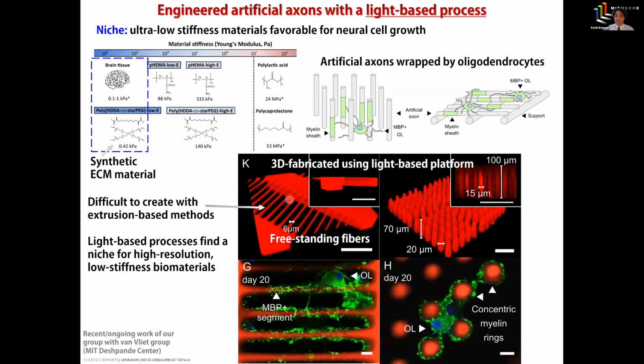So they, using a light-based process, created these high-resolution freestanding fibers that were just a few microns in thickness. And these are extremely difficult to create with extrusion-based methods. And so here they show that oligodendrocytes are wrapping around these fibers. So essentially they're acting as artificial axons. So this demonstrates that light-based processes really find a niche for the biofabrication of high-resolution, ultra-low stiffness materials.